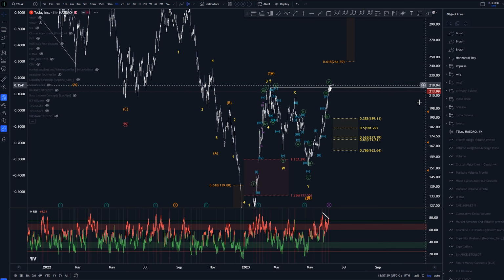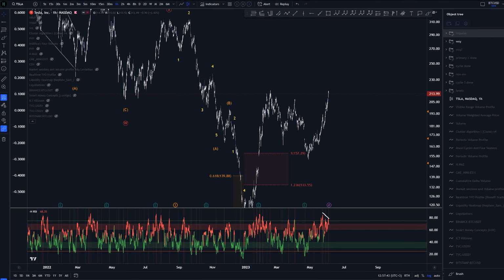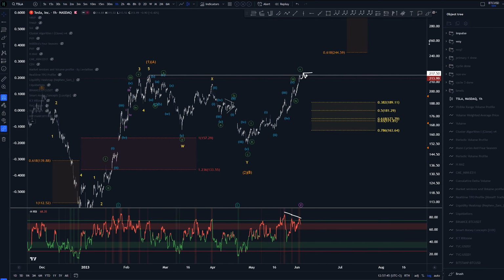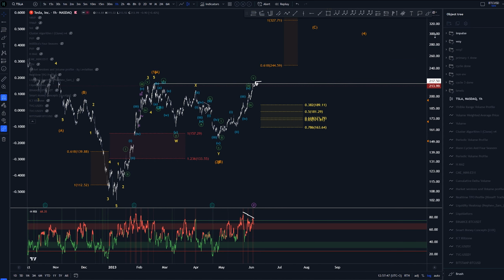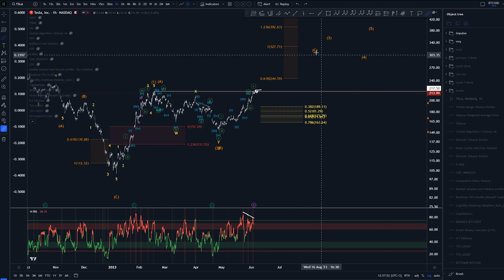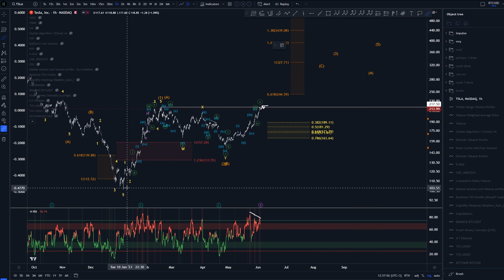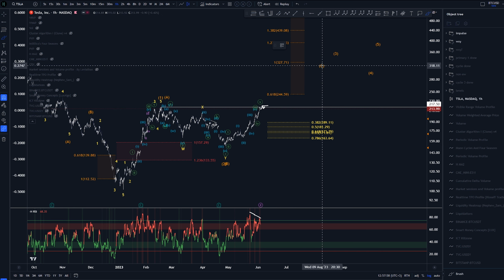Now let's zoom out a bit. Start to think what this could be part of. Is this going to be the wave 1 of that C wave? Or could this be something else? Could this be a C wave on itself?